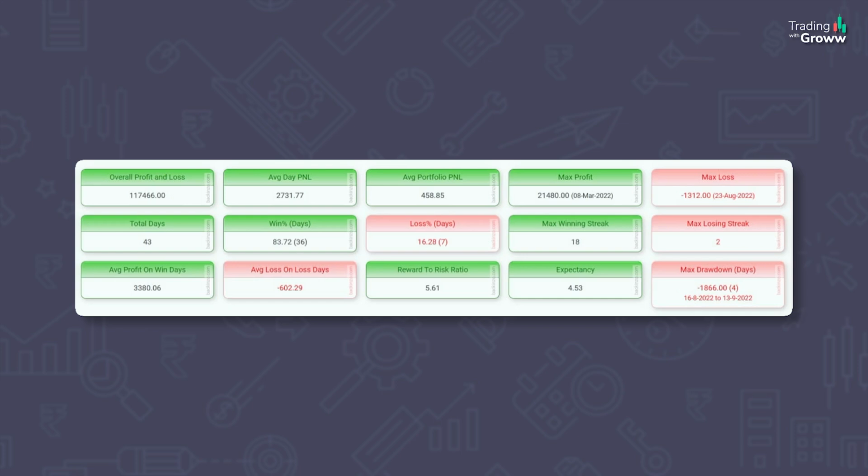Max loss is really good, where the maximum loss itself is only 1,300 rupees, and the winning accuracy is almost more than 80%, with only less than 16% of losing ratio. The max winning streak, that is back to back, it has made 18 expiries back to back profitable. Only 2 expiries it was in loss, and overall the expectancy is really good, where 4.53 is the expectancy and the maximum drawdown is around 2,000 rupees. Even if we consider double the time, it's still less than 5,000 rupees is the maximum drawdown.